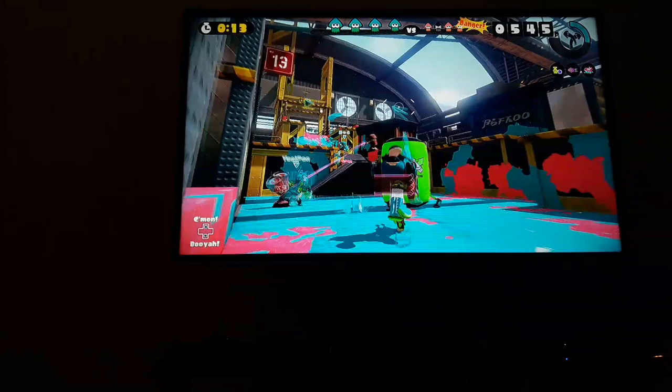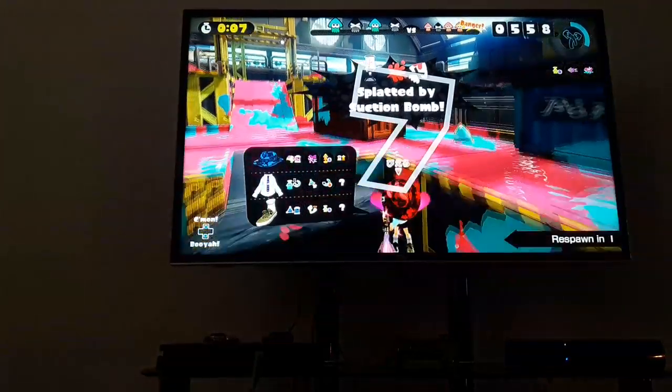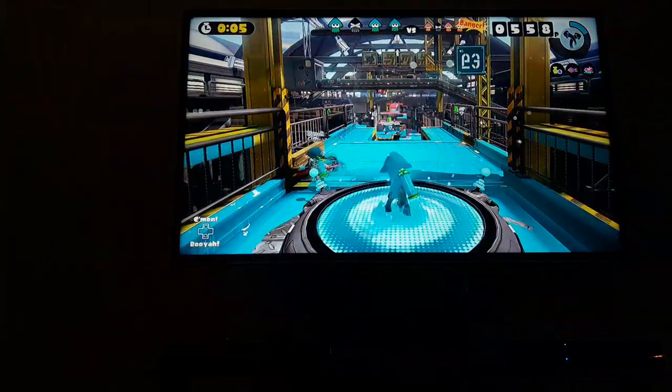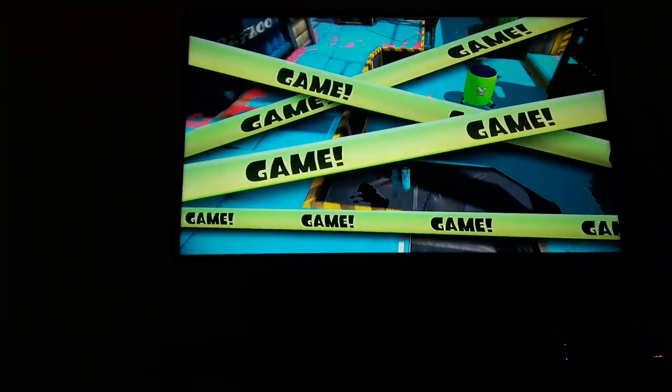I like jet squelchers and dualie squelchers because their range is good. And when you have a stage like the two stages that we're doing today, they're good.